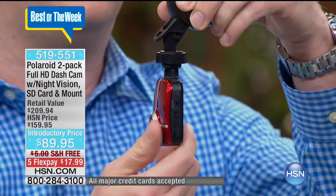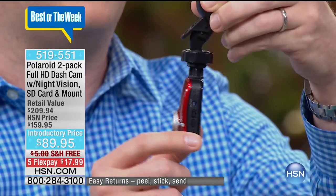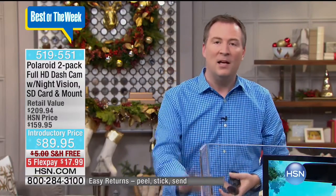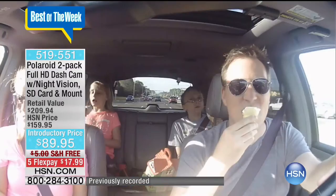Now what happens if somebody hits you? Inside here, there's a G sensor. So if somebody hits you, or you slam on your brakes, it locks down that 5 minute video clip. So now you have it to show the police and your insurance company. But if you turn it around, you can also see what's going on behind you, whether it's the kids in the car. And this is where it's fun.